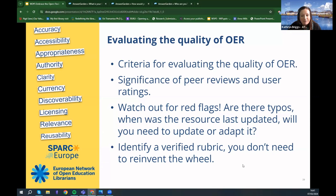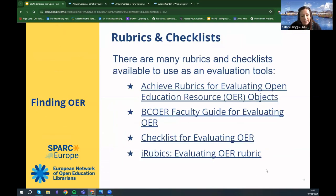So identify a verified checklist or rubric. You don't need to reinvent the wheel. And that's the whole point of OER. It's there already. So use what's there for you. Next. Since not all OER are created equal, though, you will need to use these rubrics and checklists. And there are several available to help you evaluate the quality and appropriateness of an OER. So on screen, there are four popular and fairly easy to use ones. And we will look at the BC OER Faculty Guide for Evaluating OER in our upcoming activity.